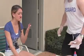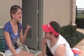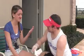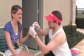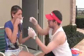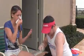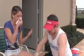Behind only scraped knees and insect stings, nosebleeds are one of the more common rescues you'll make at your pool. Notice how this lifeguard identifies himself first. Hi, I'm a lifeguard. Can I help you? All right. What we're gonna do, get you cleaned up. Would you hold this under your nose and pinch like this? All right. We're gonna wait, see if it lasts longer than 5 minutes.